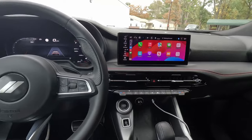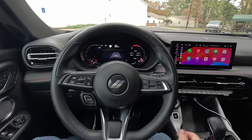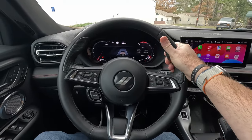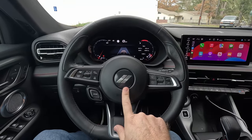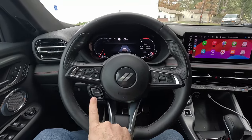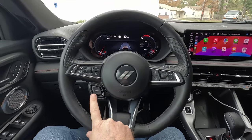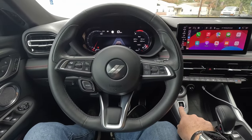Coming across to the steering wheel, this is an Alfa steering wheel. We've got leather wrapped with some perforations where your grips are. It's a nice, very sporty feeling steering wheel. You've got that Dodge emblem there. Alfas normally put your engine start stop button here, but we get a sport button, which is one of two ways to defeat the engine start stop feature.